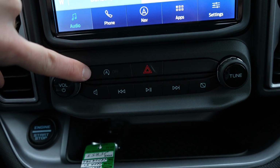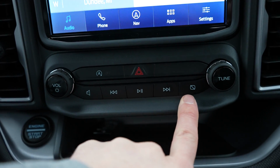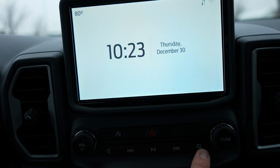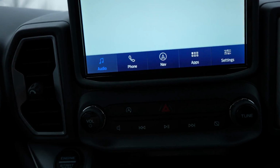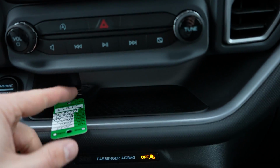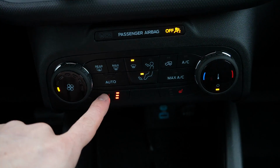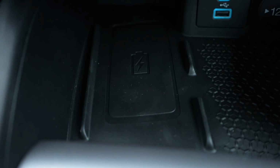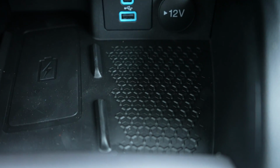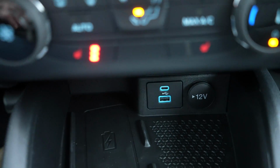Your automatic start-stop button is going to be right here. It is on by default. Physical buttons for the radio, as well as your screen cutout button. And then we have your hazard light button right there in the middle. Push button start. Little storage tray right here, perfect for a plus size smartphone or the key fob. Single zone climate control with heated driver and passenger seats. Wireless charging mat right here on the driver's side. Over here we have a little storage mat right here. A USB-C, a USB, and a 12-volt outlet.